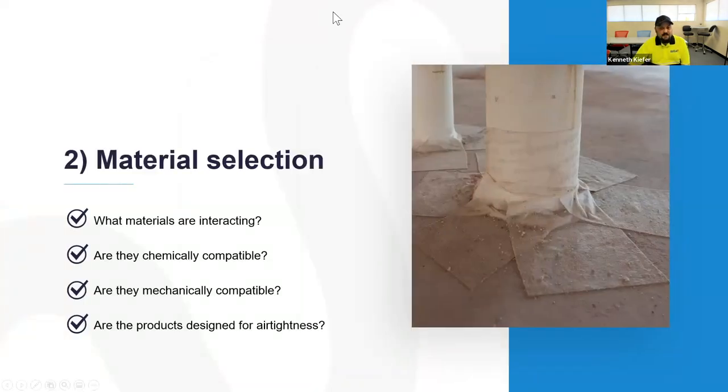Once you've got your manufacturing partners chosen, material selection is also going to be big. We need to understand what materials are interacting. Make sure that they're chemically compatible, mechanically compatible, and that they're designed for air tightness. In this picture, we see a pipe coming up through the path of the house envelope that needed to be air sealed.